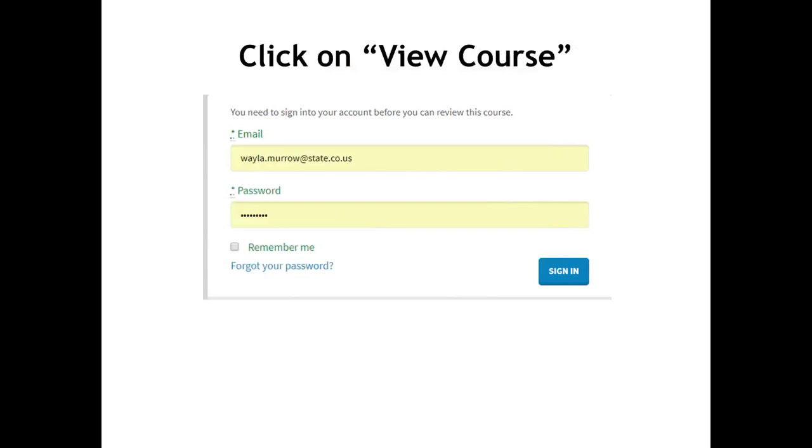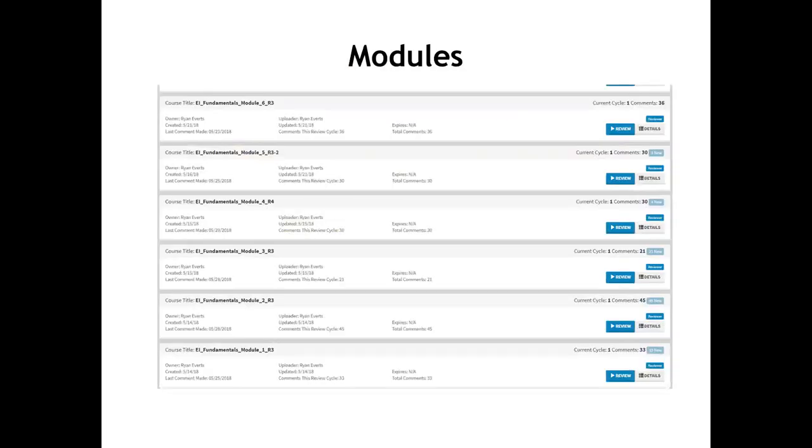Okay, and then when you sign in, it'll go to a screen that looks sort of like this, and it'll show you all of the modules here. So you can see mine. I don't know how, when you get it, if it will be going from bottom to top or from top to bottom. You can see mine here goes from module 1 on the bottom, module 2, 3, 4, 5.